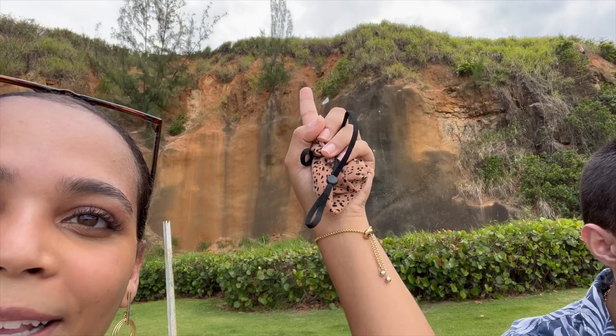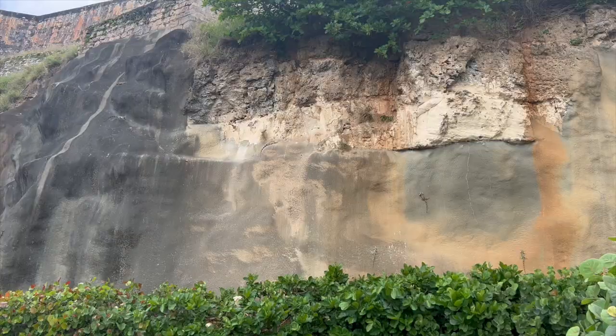It's right over there. That's El Morro. And I don't know, maybe you can see the kite. It's one right there. And probably a few more back there somewhere.